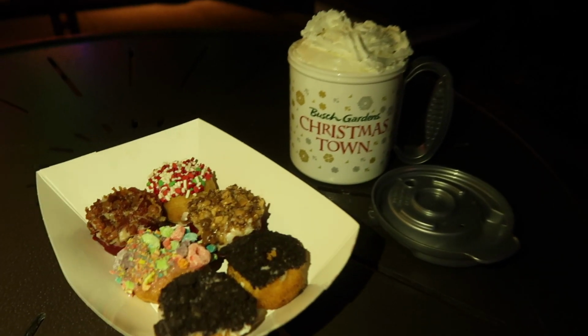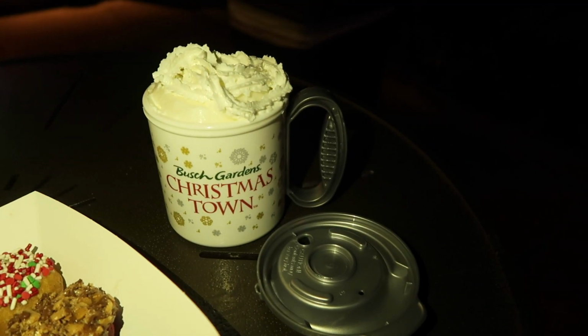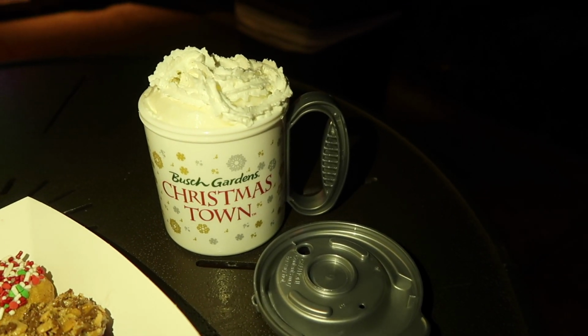Alrighty guys, well I got my mini donuts right here and I also got my hot cocoa in the special Busch Gardens Christmas Town souvenir mug.